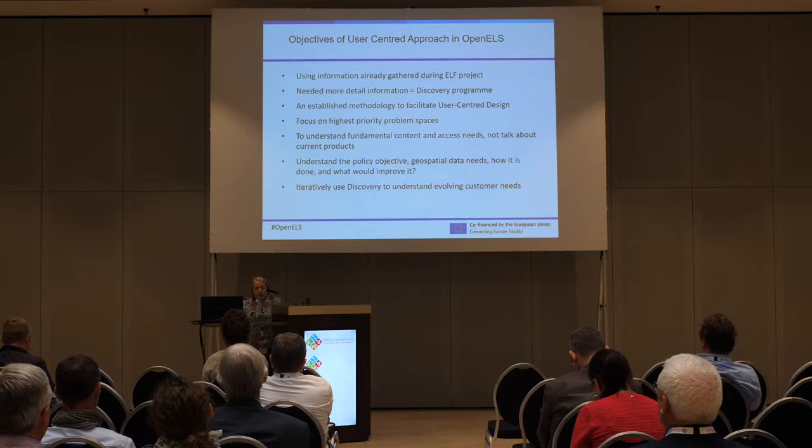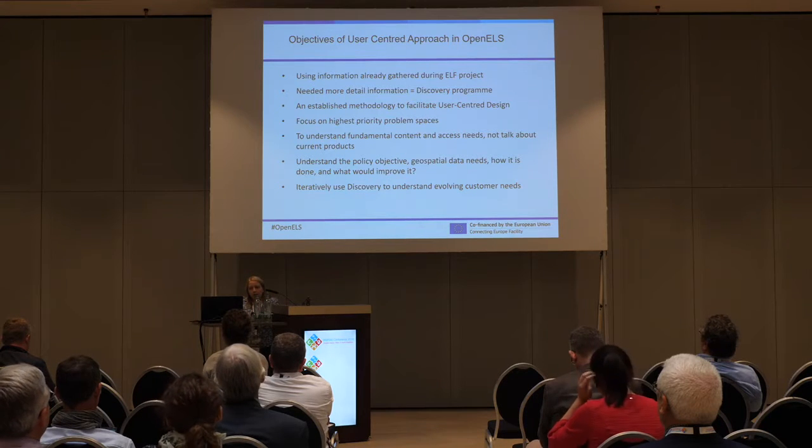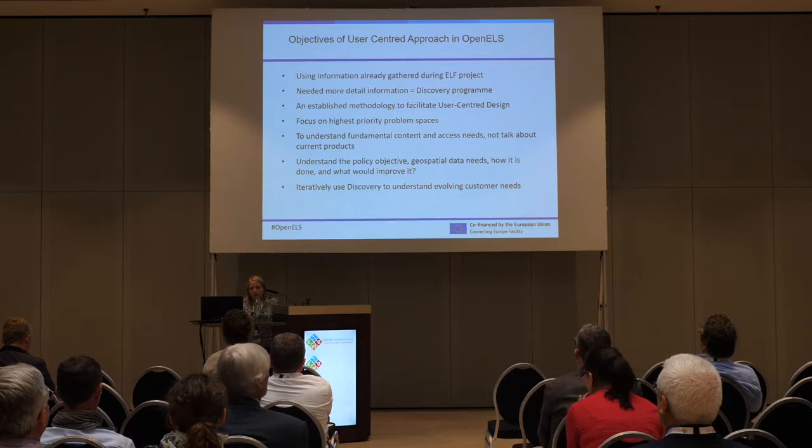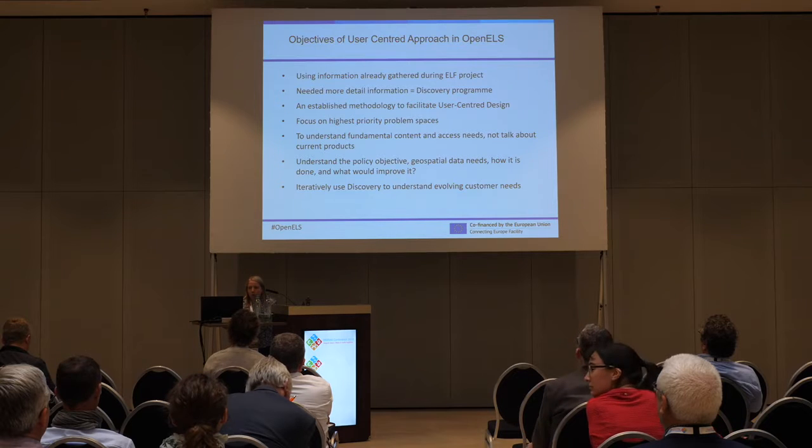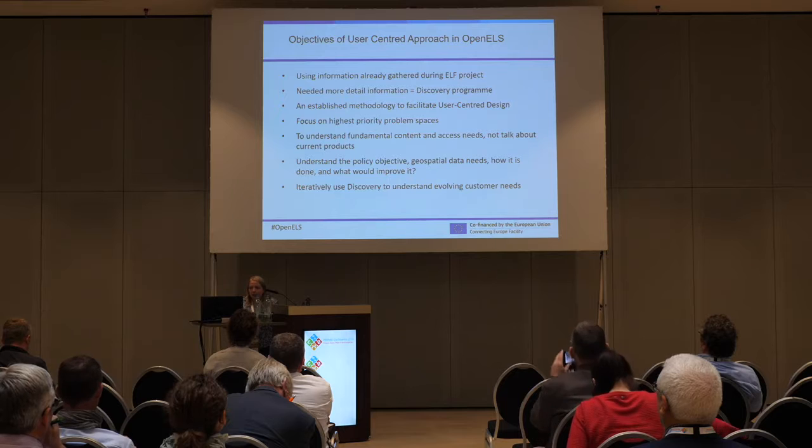So the objectives of taking this approach in the project were, we already have quite a lot of information gathered in past work about user interests in what we're trying to do, but it was quite at a high level. And I wanted to dig a little bit deeper on that through a discovery phase early in the project.